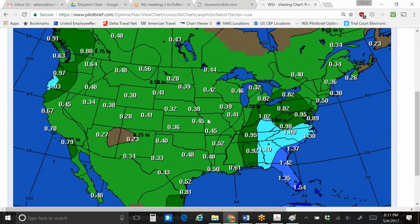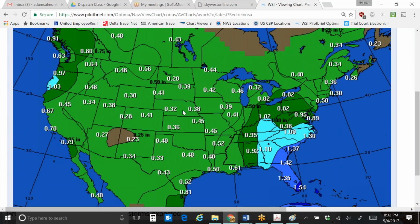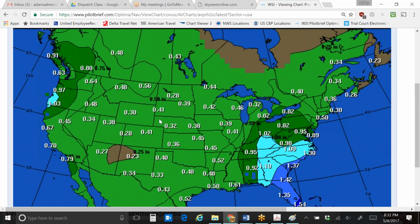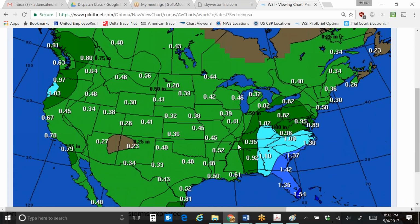So this is your precipitable weather analysis, which is what that other one was referring to, but it is really just giving you an overall idea of how much moisture the air has in it. So you can tell more or less how much moisture is in the air in any of these given areas. And really the only reason you would ever look at this is to understand how much moisture is in the air in a given area.